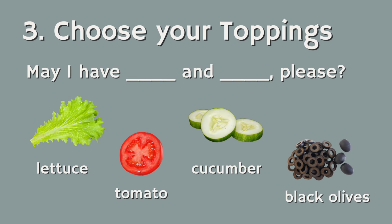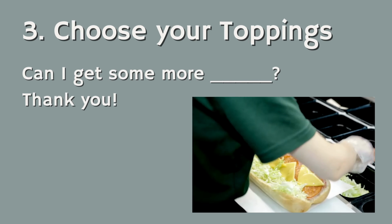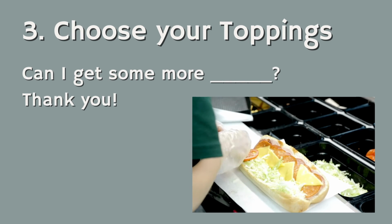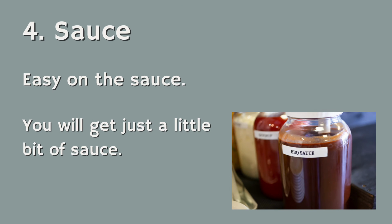Three. Choose your toppings. You just simply have to list them. May I have lettuce, tomato, cucumber, and black olives, please? Oh, can I get some more olives? Thank you. Don't be shy. You can ask for a little bit more. Four. Don't like too much sauce? You can use this helpful phrase: easy on the mayo, easy on the sauce. It means just a little bit of mayo, just a little bit of sauce.